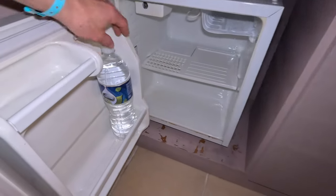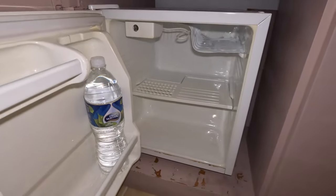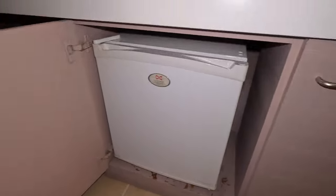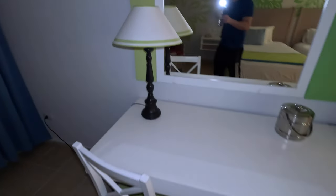Another cabinet to store some more of your personal goods. Fridge. There's one bottle of water in here right now. We just checked in and they said that the fridge is stocked, mini bar with beers and drinks daily. So that'll, I imagine, be stocked up tomorrow. Little desk part there and lamp, if you have a little laptop or you want to do something, or lots of room to put your personal belongings. Seating area with a table.